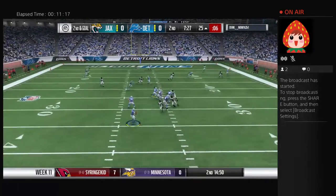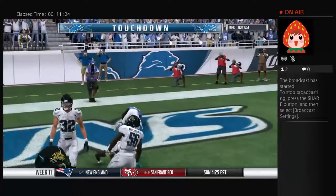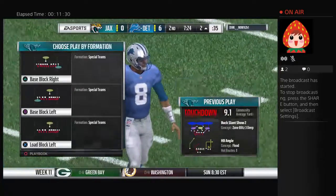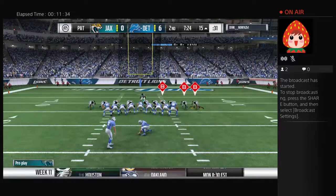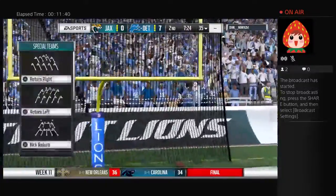Mariota now on 2nd down. That is caught right at the 10-yard line. And he takes this one in for a Lions touchdown. Duke Johnson, his 6th touchdown of the season. And the Lions have taken the lead. It's up, it's good, and the Lions lead 7-0.